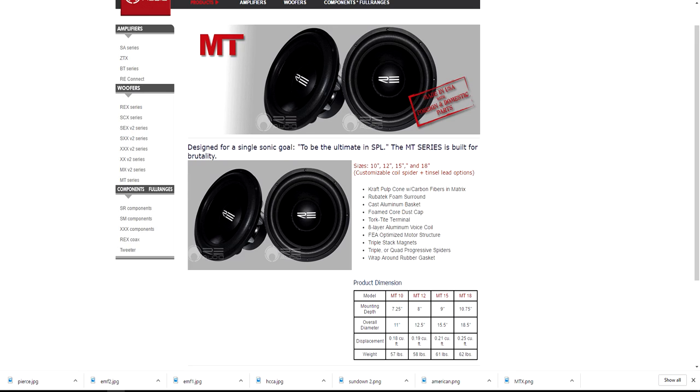Next subwoofer on the list, I'm struggling right now, is the RE Audio XXX or the MT Series. The reason I have both of them is I actually found the RMS of the XXX Series, 2000 watts. Not bad, great subwoofer, great efficiency, will get the job done for what you need. It's at $650, the MT series is at $800, and I could not find anything for the RMS, but it is RE Audio's SPL subwoofer, so I'm guessing it's gonna be pretty good.